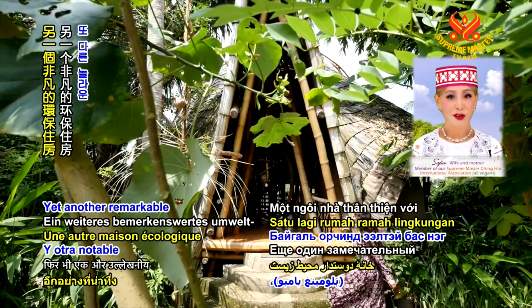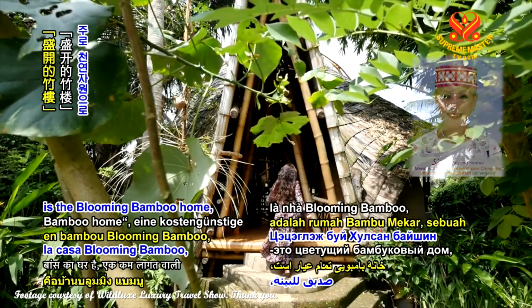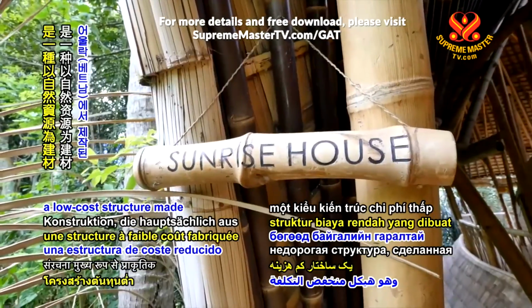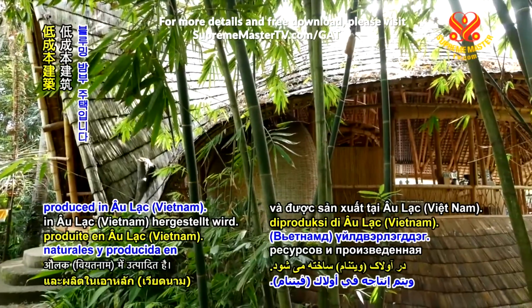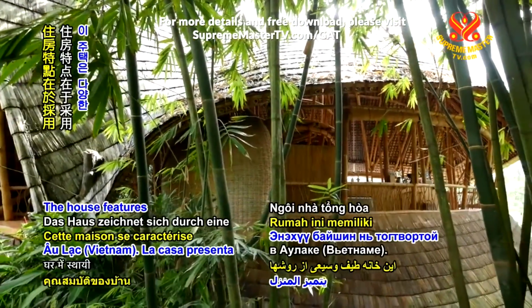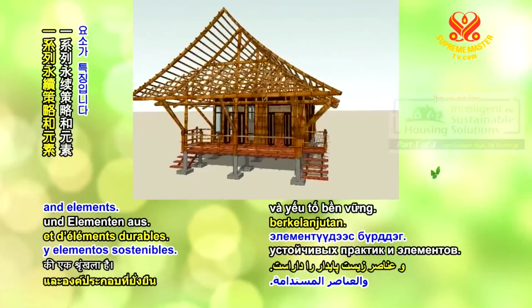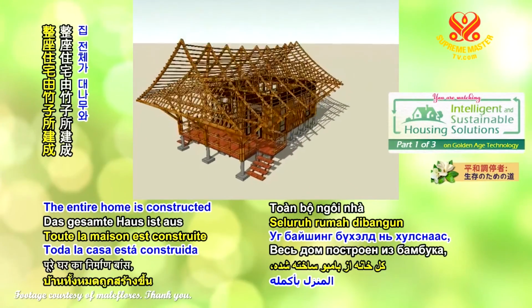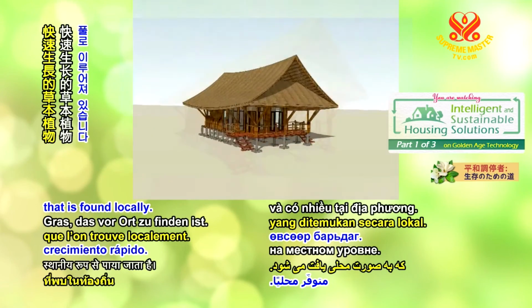Yet another remarkable eco-friendly house is the Blooming Bamboo Home. A low-cost structure made mainly from natural resources and produced in Âu Lạc or Vietnam. The house features a range of sustainable practices and elements. The entire home is constructed from bamboo, a plentiful, fast-growing grass that is found locally.